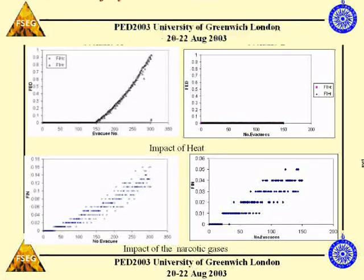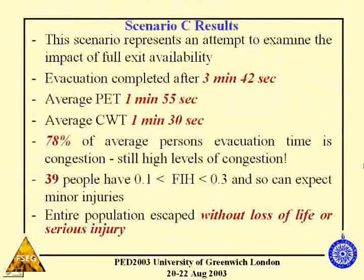Scenario C is the final case that we've looked at, and this looks at, well, okay, what if you had 400 people in there breaking the rules, but what if we had an additional staircase? What if there was another staircase made available in this building? Well, we find that the evacuation would have been completed in an average of 3 minutes 42 seconds, average evacuation time 1 minute 55, average cumulative wait time 1 minute 30 seconds, and so the ratio is 78%. So it's still very high. Even had we put in a second staircase in there, there still would have been a lot of queuing going on.